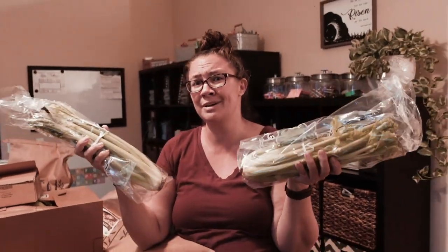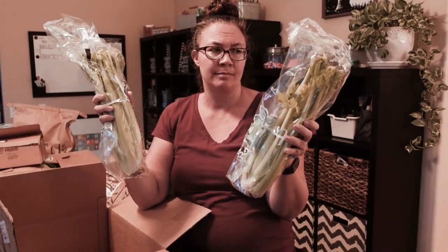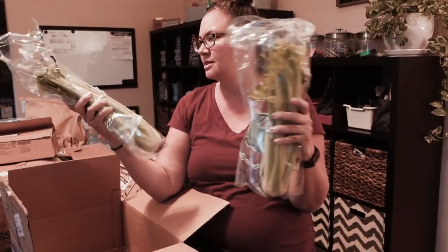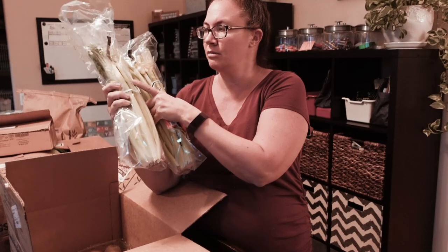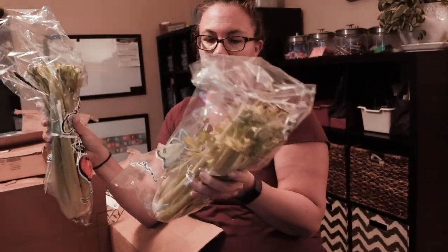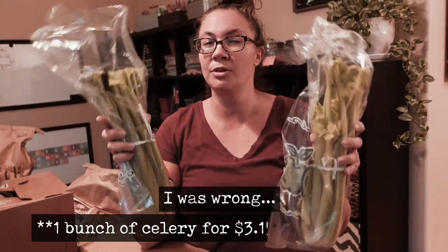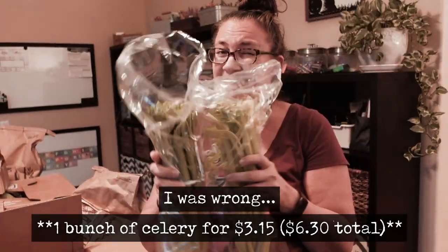We've previously been getting like 4 or more. And I'm kind of happy that we didn't get a bunch. This is a little bit more narrow. I'm not sure why, but it doesn't look as good as it normally does. The celery is, both of these for $3.15. So celery is pretty cheap.